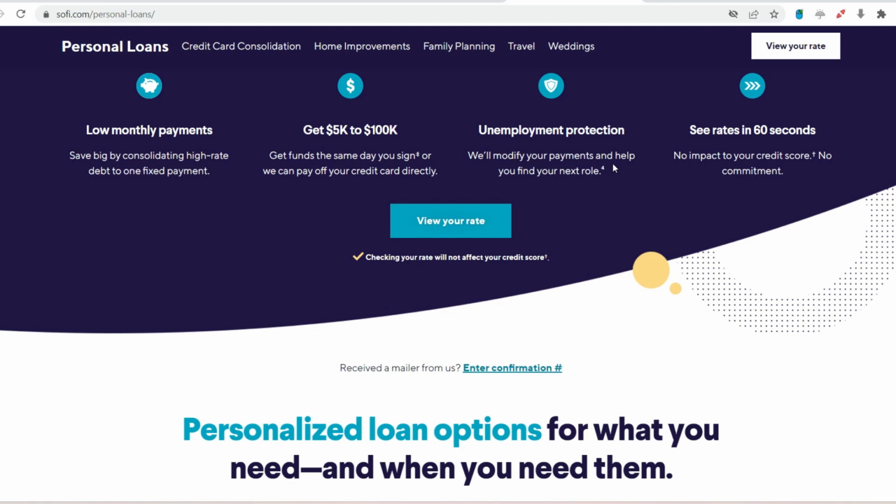SoFi, like most financial institutions, employs a multifaceted approach to assess loan applications. They consider a blend of factors to determine your creditworthiness, which is essentially your ability to repay the loan. Here are some key elements SoFi might have scrutinized. Credit score and history. This is often the most critical factor.